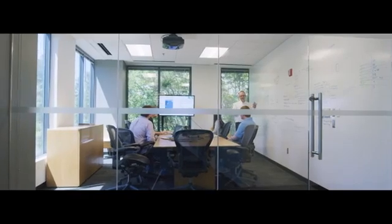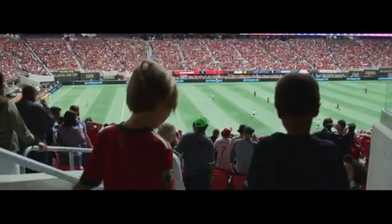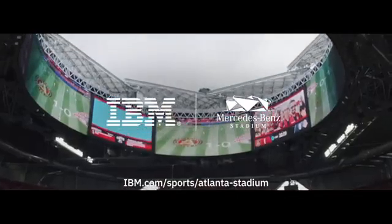So when I was looking at the different needs that I had across the technology spectrum, IBM was the only one that truly thought different about what we were asking for. And they sought to understand my intent as well as the long-term vision that we had for the stadium. With IBM's help, we are delivering one of the best fan experiences in sports and entertainment anywhere you'll see in the world.